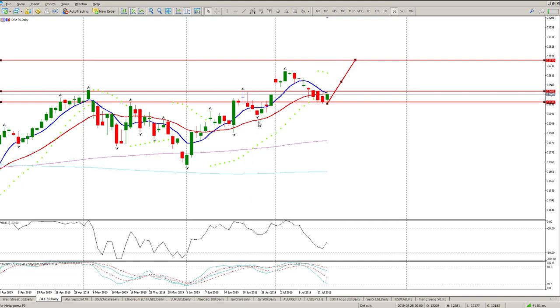Okay, so basically what we can see here is continuation divergence on the daily. There's a low, higher low, low, lower low. Okay, so that is continuation divergence. In other words, carry on in the trend, in the direction you were moving, and we were moving up.